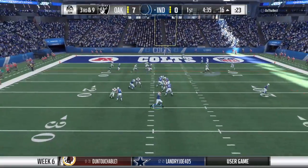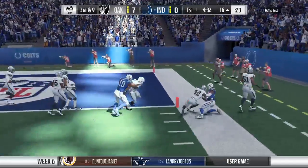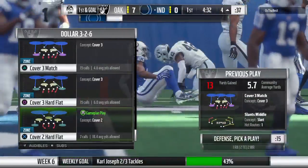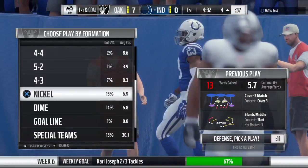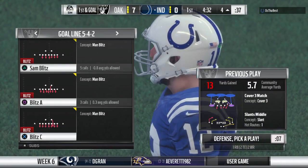From the gun on 3rd down, Luck. Out to the flat. That's complete to his running back. They're able to convert on 3rd down, and that sets up a 1st and goal. Everyone's got to be able to catch the football. Doesn't matter what position you play, but if you're on offense, be aware a ball may come your way.